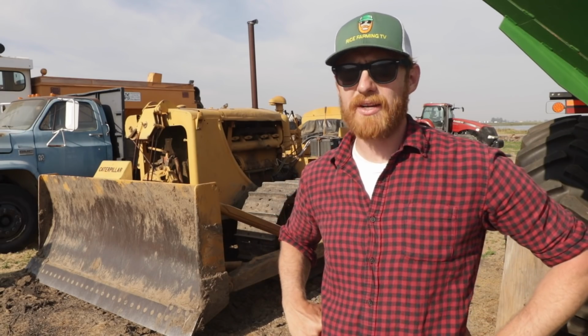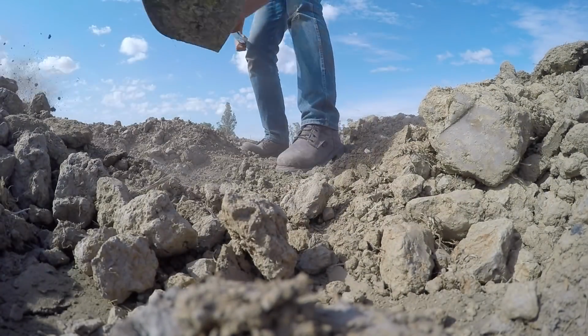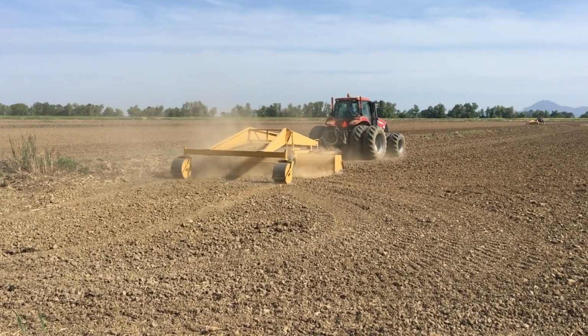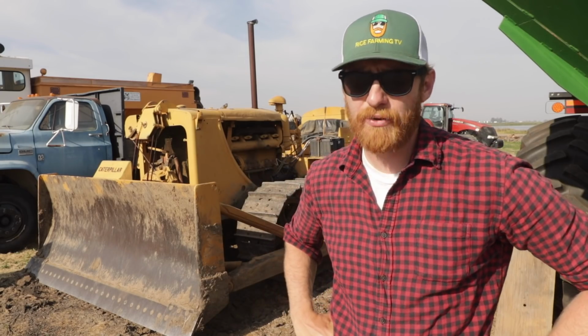And speaking about water, it's time to clean out our rice boxes to help ensure a quick flood once the rice fields are ready for irrigation water. While the tractors pull the land planes, I push the shovel and help clear blocked up rice boxes. We also have rice boxes out in the middle of our fields.